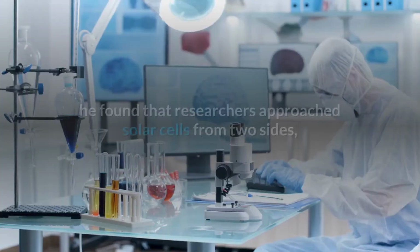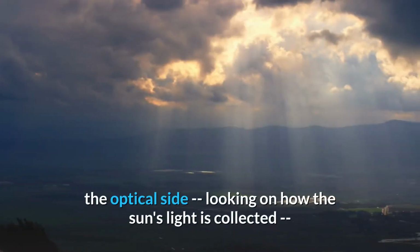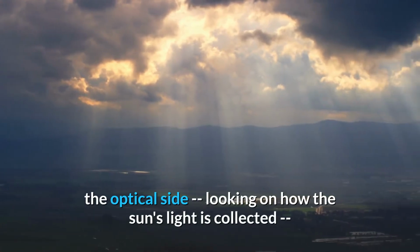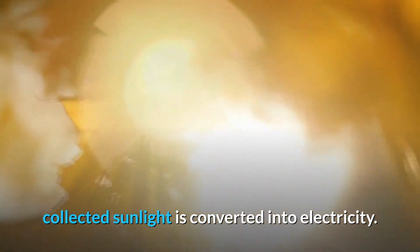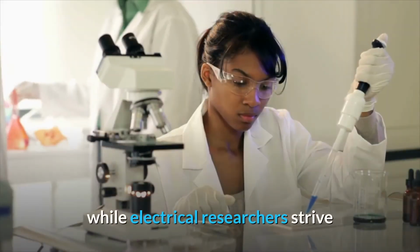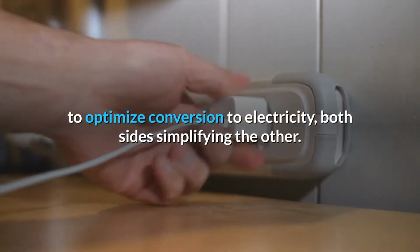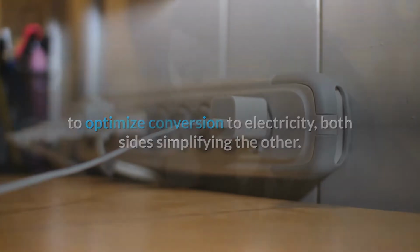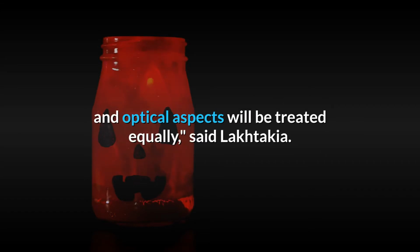Investigating the field, he found that researchers approached solar cells from two sides: the optical side, looking at how the sun's light is collected, and the electrical side, looking at how the collected sunlight is converted into electricity. Optical researchers strive to optimize light capture, while electrical researchers strive to optimize conversion to electricity, both sides simplifying the other. "I decided to create a model in which both electrical and optical aspects will be treated equally," said Lakhtakia.